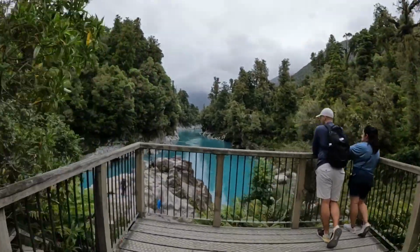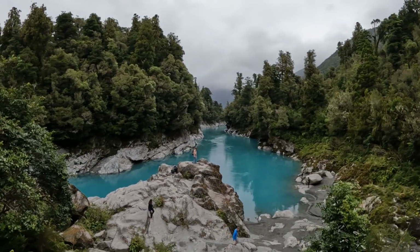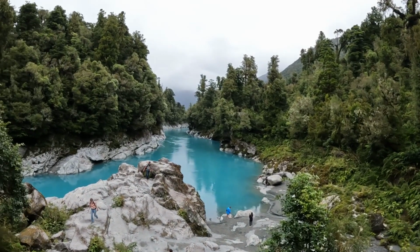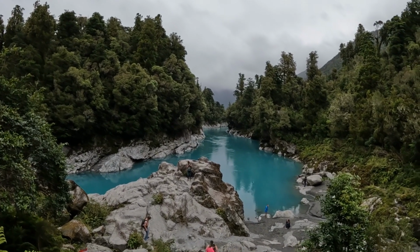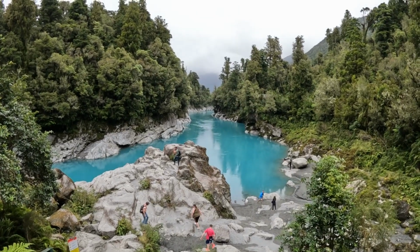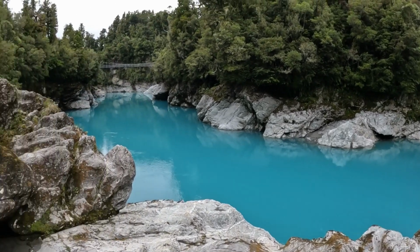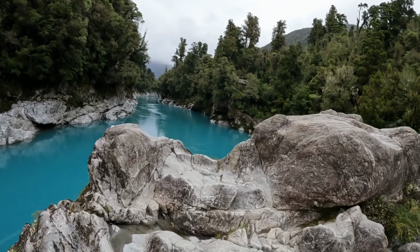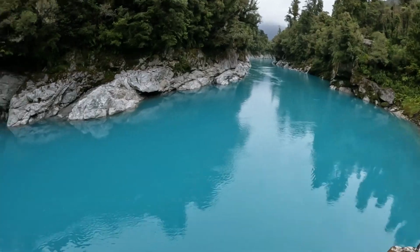Wow, what a view. I mean, it really sets the scene with the mist and the mountains behind as well. Wow. It'd be really great to have this place to yourself, but what can you do? Right, I thought I'd come down for a closer look. So that must be the bridge over there that's closed. Oh my God. It's so beautiful. This is so cool.